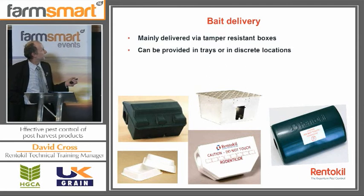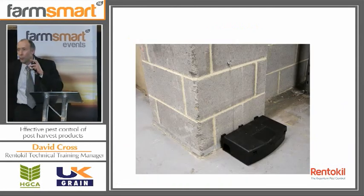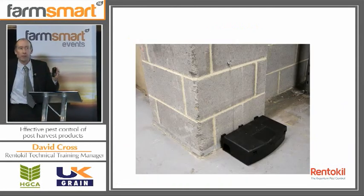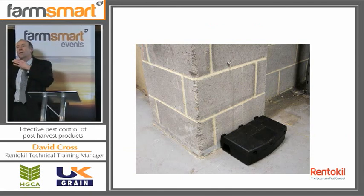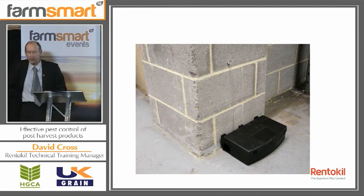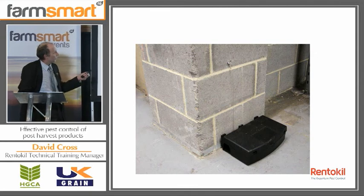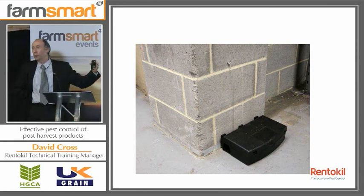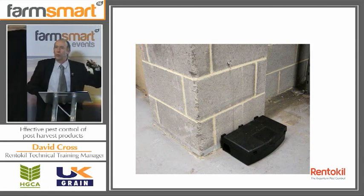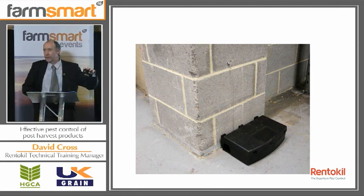Okay. So we would apply those usually in discrete locations, usually where the rodent is running, or where we think as experts the rodent is likely to be running, so we can try and intercept the rodent before it actually becomes established. There is often as well a requirement to make sure that these are tethered into place. I mentioned right at the beginning reporting and things like that. A plan of where you've placed all of these rodenticides is usually a very good idea.